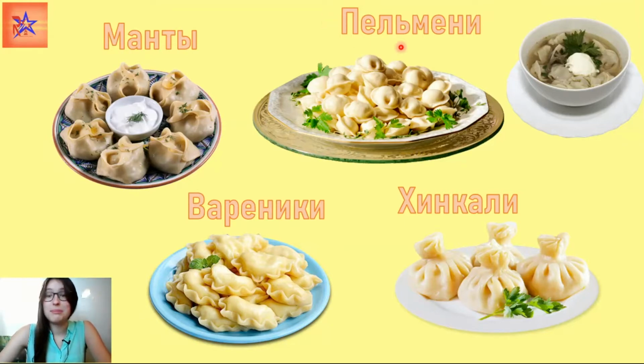First of all, it is пельмени. Now you take a dough and you add meat and you get пельмени, and you can eat it with soup, with bouillon, or without it. And it's really nice with sour cream, with сметана or mayonnaise.